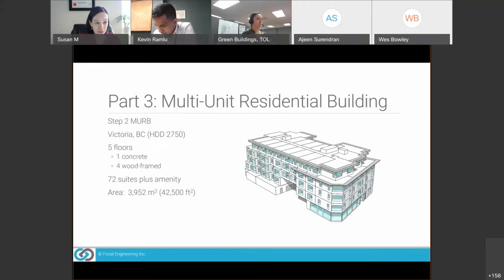And then the Part 3 building, this is a low level step. So it's a step 2 MURB located in Victoria. Heating degree days are slightly higher than Langley, 2,750. It's a 5-story building. There's 1 level of concrete with some amenity spaces below, and then 4 levels of wood frame above. It houses a total of 72 suites and is just over 42,000 square foot. So those will be the two that we're going to use as we explain some of the examples coming up in the next couple sections.